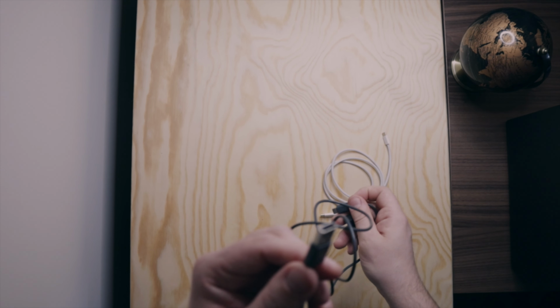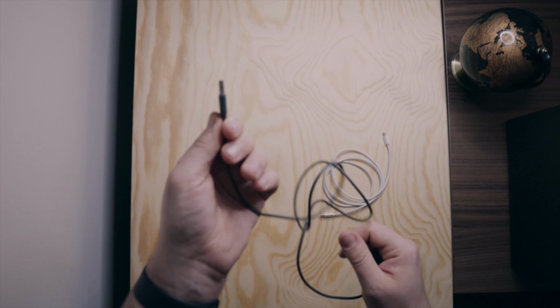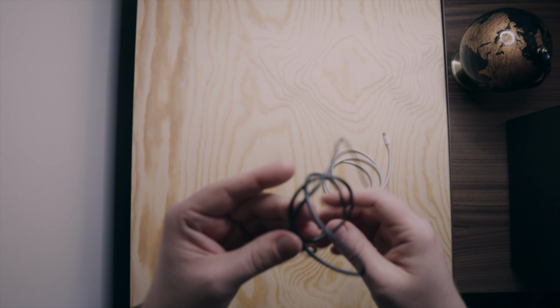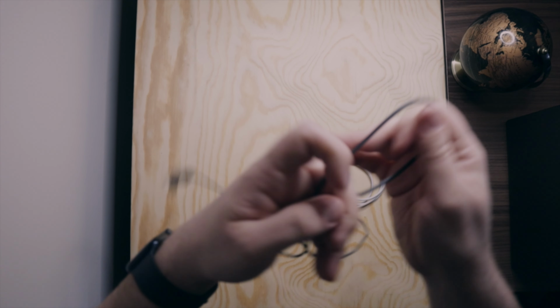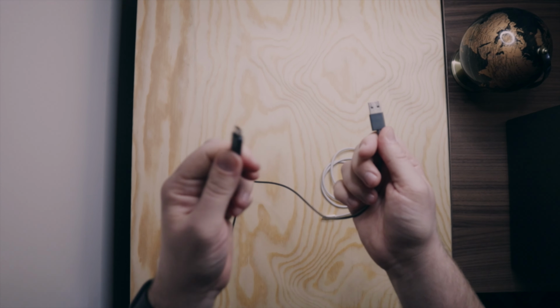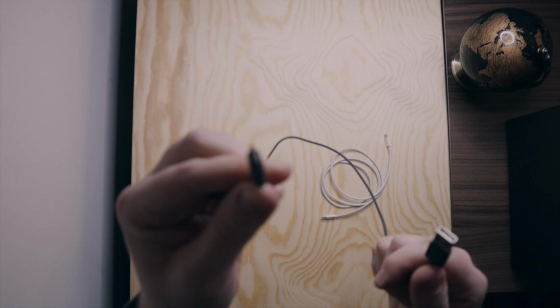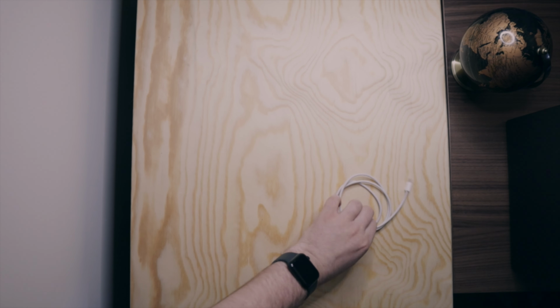So if I'm on the flight and there's a USB-A slot in the screen in front of me or by the seat, then I can use this one to charge whatever I need. Usually it's not this tangled, but there you go. Plug it in. Charge my phone, charge my AirPods, charge anything, because it's USB-C, and that is what we're using.